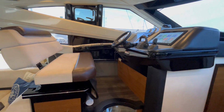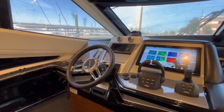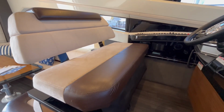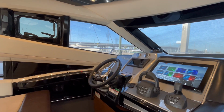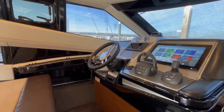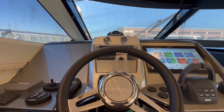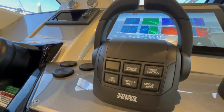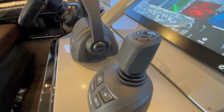The helm station is one of the standout features, offering excellent visibility, especially during long passages or when navigating in tight quarters. The helm station includes a large Raymarine chart plotter, engine controls, joystick controls, and much more.